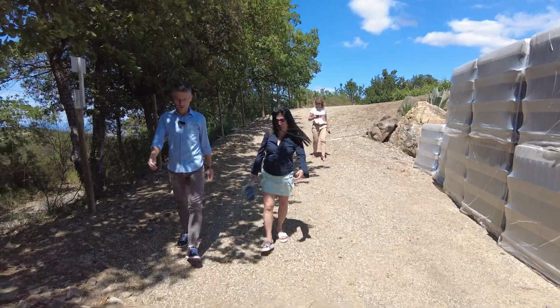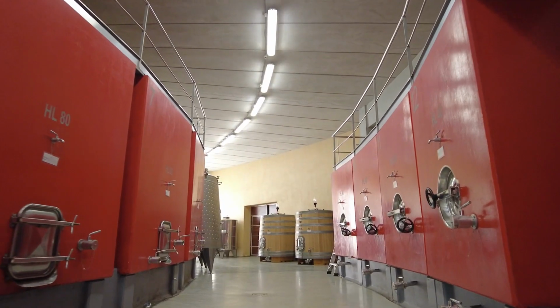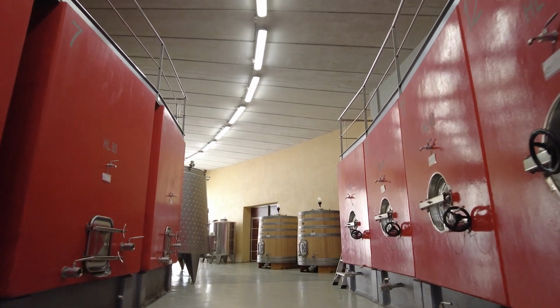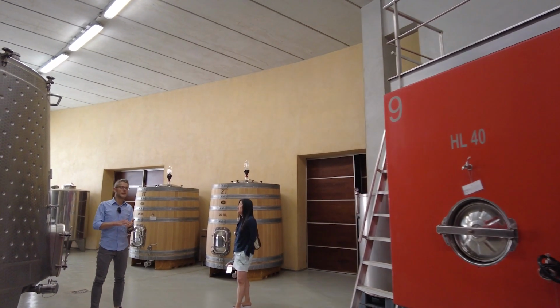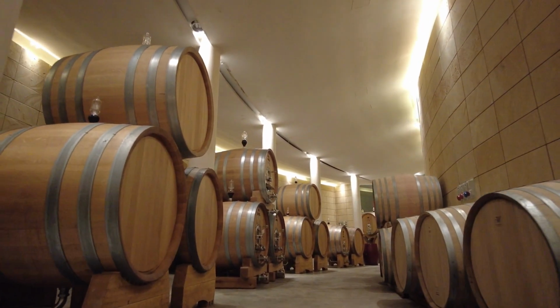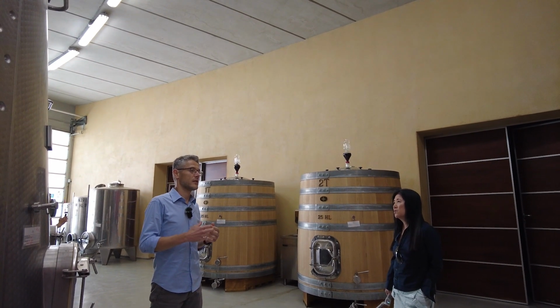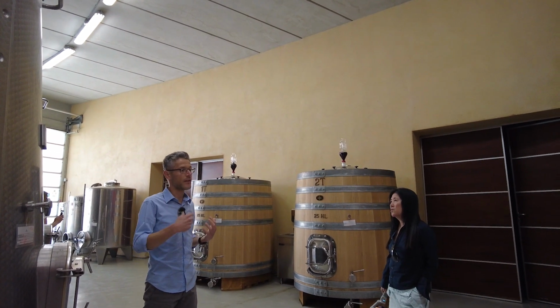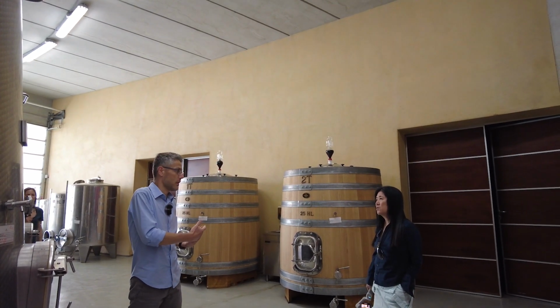A nice fact about the building process of this cellar is that it was built according to the principles of bioarchitecture. So it's a building that has been designed in order to work using as little energy as possible. So everything actually here is done using nature rather than using some kind of forced circulation systems.